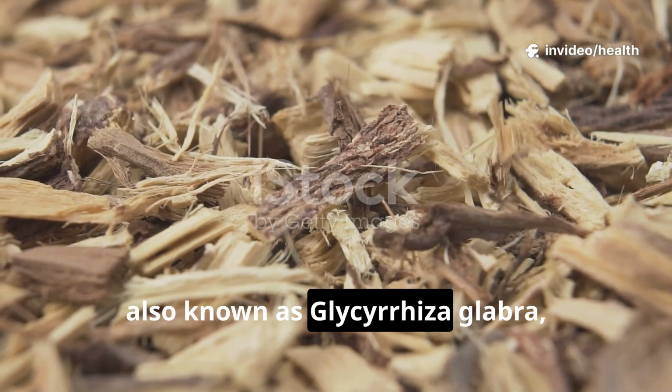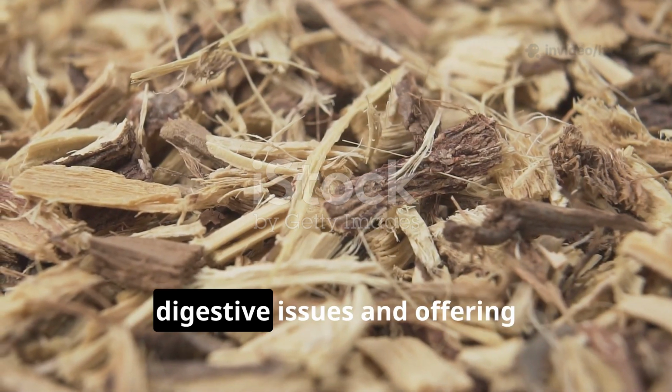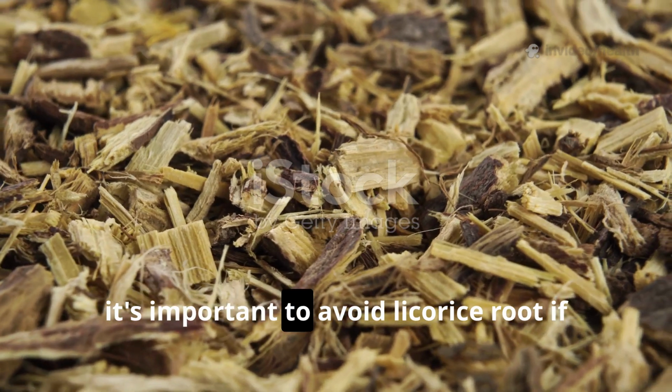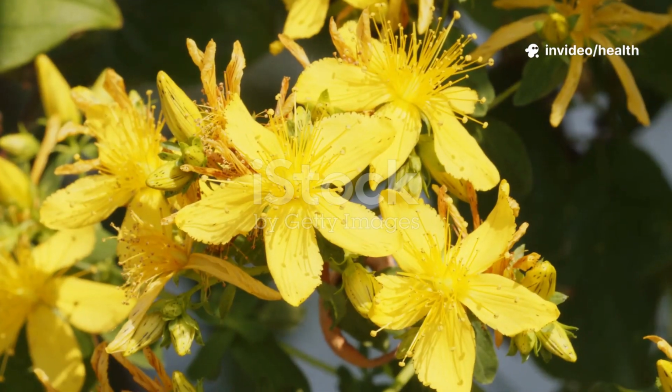Licorice root, also known as Glycyrrhiza glabra, is quite well regarded for soothing digestive issues and offering anti-inflammatory benefits. It's commonly used in tea, extract, or even lozenges. However, it's important to avoid licorice root if you have high blood pressure or are pregnant.